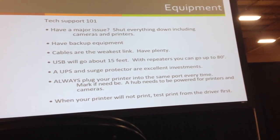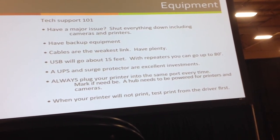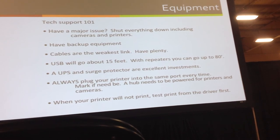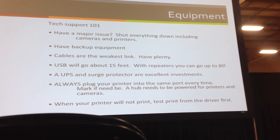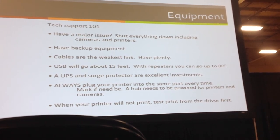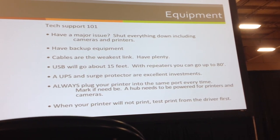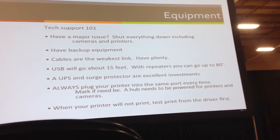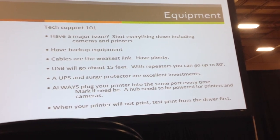Have backup equipment. I shot weddings for 33 years. Back in the days when I shot film, I always had 2 or 3 cameras. Now, since I have a wedding photographer, I can take 6 digital cameras, 2 for the photo booth, and 4 that we have ready to shoot the wedding with. So just FYI, backup equipment. I know it's expensive, but it's less expensive than having to refund money to your client.